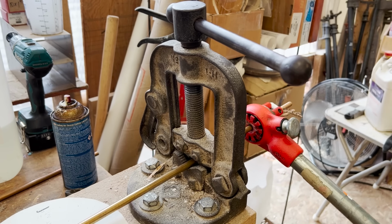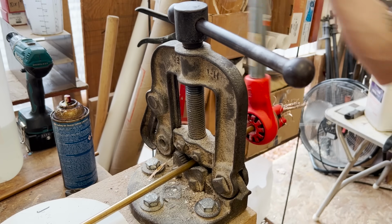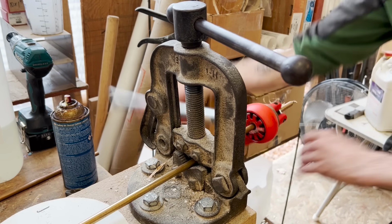Next, Steve made up the bronze bolts that will secure the cabin hatch. It's the same process used for the house sides.